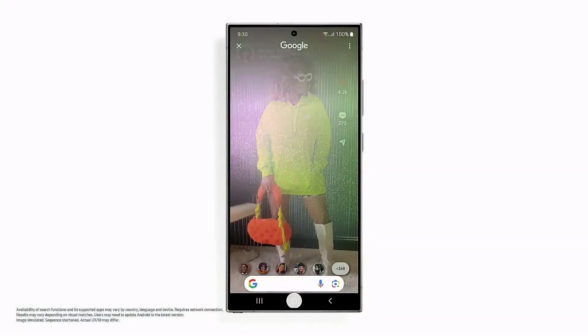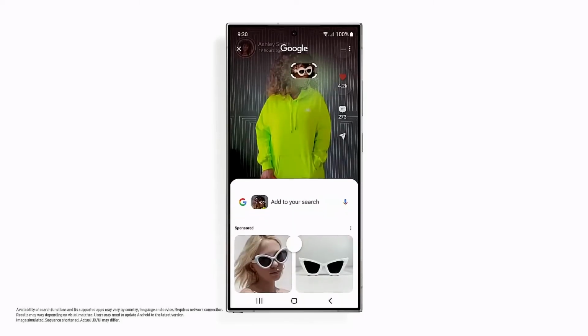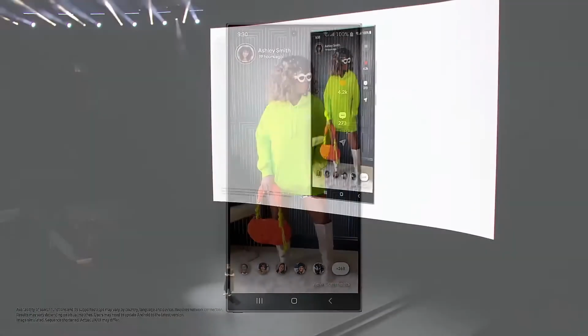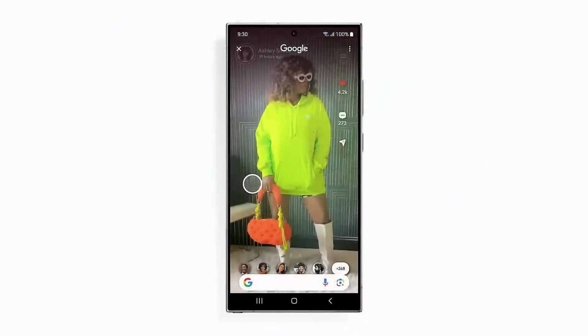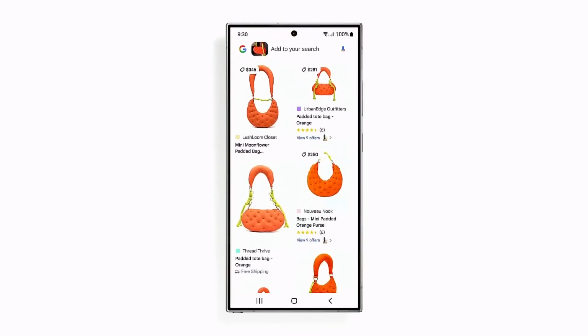But now, just long press the home button to invoke Circle to Search. And from there, you can select any item, like these sunglasses, to quickly uncover similar options and where to buy them. Without leaving where you are, you could also scribble the bag to see what that is. I've been really into this padded bag trend lately, so we'll definitely be checking these out.